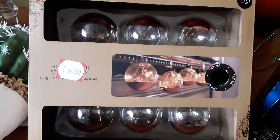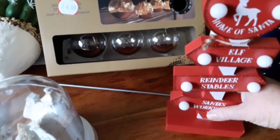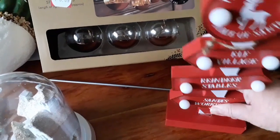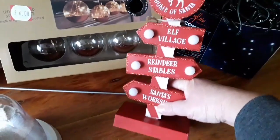If you remember, we found one of these the other evening. Well, this is the second one, and again it's broken at the bottom, so it needs sticking. Again, I have to test it because I don't know where hubby's put the batteries. So it's just a Christmas little stand-up display item.